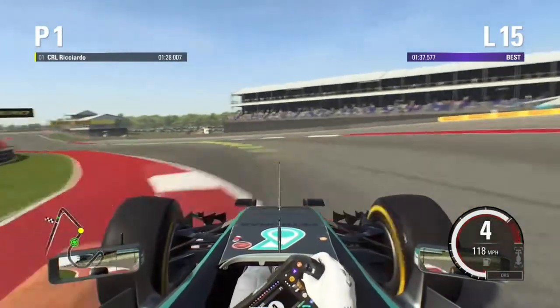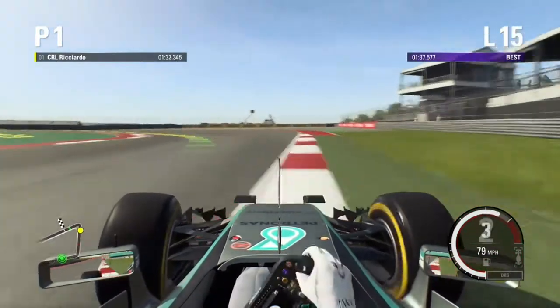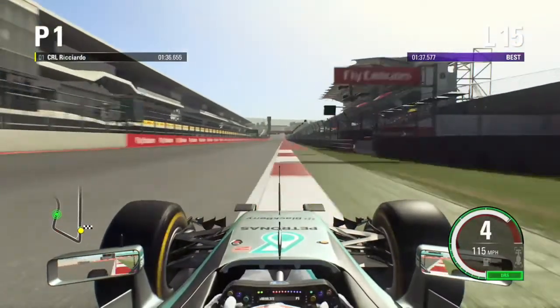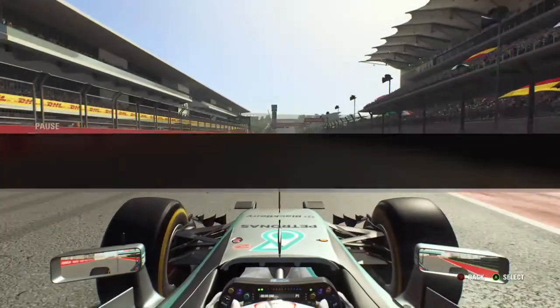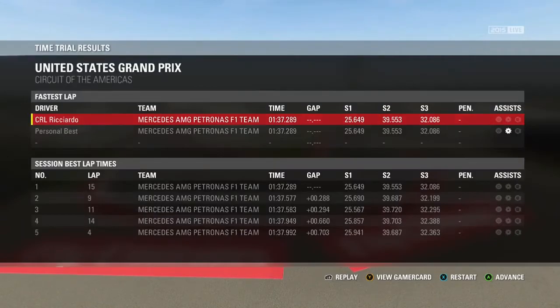Down to fourth gear, chuck it in there, do a bit of a track extend, not the best, but not too bad. Down to second gear, last corner, clip the apex, very nicely done, get in and power down, and that's a lap of the Circuit of the Americas, a 1:37.2 I think it was. Yes, it was a 1:37.289, so that's pretty decent, not a bad lap from us.